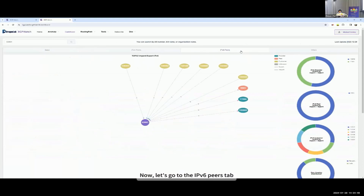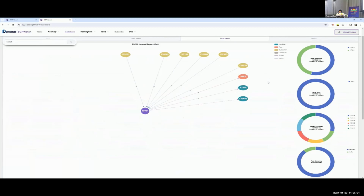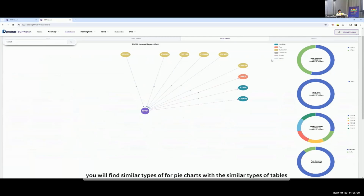Now, let's go to the IPv6 peers tab. This tab shows the same type of information as shown in the IPv4 peers, except the BGP neighbors are the IPv6 neighbors here. As you can see, they're providers, peers, customers, and unknown. Same as IPv4, you will find similar types of 4 pie charts with similar types of tables, with filtering facilities as shown in the IPv4 tab.